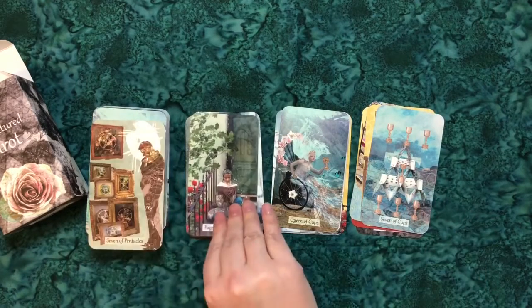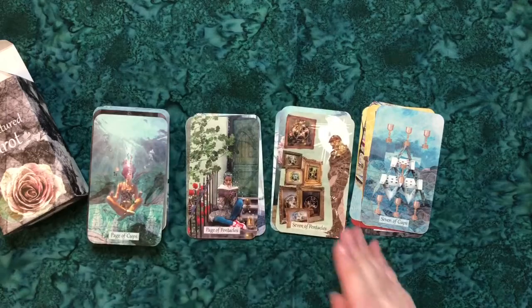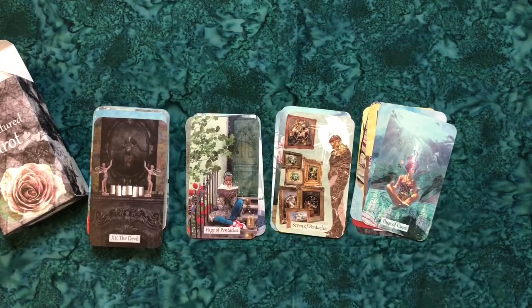It's a very nice deck. Again, it's a lovely deck. It reads very nicely. I just don't think I need this one in my collection.